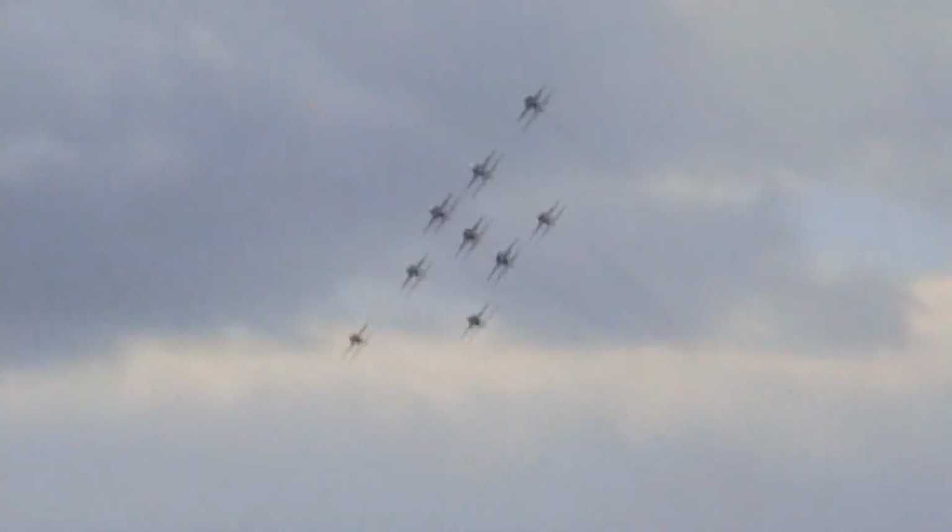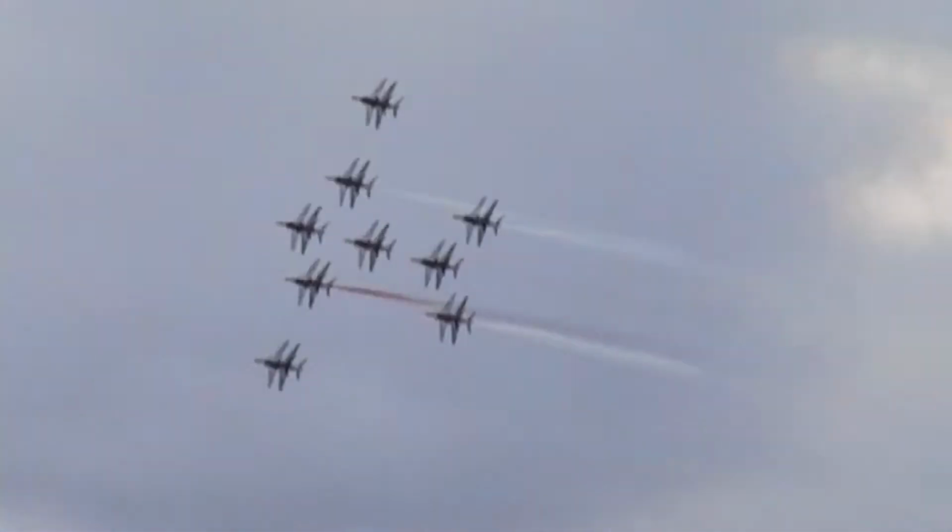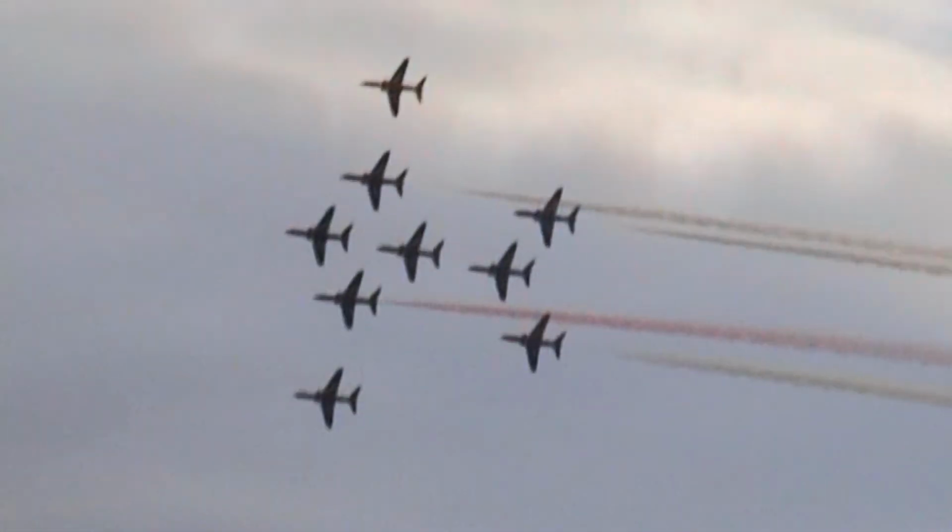This is our tribute to that beautiful aircraft. This next move, we'll look out for Red 2 as he trails red smoke in memory of Flight Lieutenant Matt Jarvis, the designated Red 2 pilot for the 2004 season, who tragically died of cancer. So Red 2 trails red smoke, the rest of the team white smoke for the Lancaster bend.